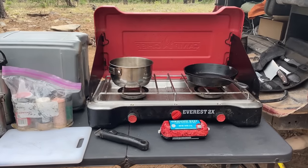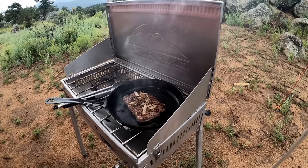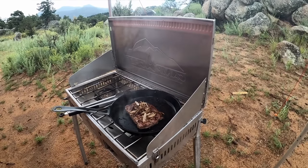So the next thing I'm going to talk about is the Camp Chef Everest 2. I've had the Camp Chef Mountain Series, the all aluminum one, big silver guy, and I really liked it, although I did not like the fit and finish of it.